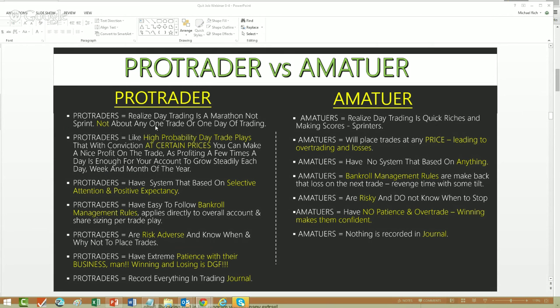Okay. Pro traders realize day trading is a marathon and it's not a sprint. It's not about any one trade or day of trading. Amateurs think day trading is quick riches and profits. I'm going to make a big score. I'm going to sprint, make a big trade. Pro traders like high probability day trades with conviction at certain prices, and you make a nice profit on the trade. Profiting a few times a day is enough for your account to grow steadily each day, week, and month. Amateurs place trades at any price, which leads to overtrading and losses. Pro traders have a system that's based on selective attention and what's called positive expectancy. Amateurs have no system based on anything.